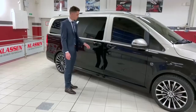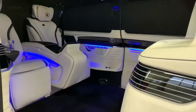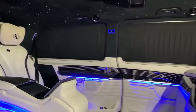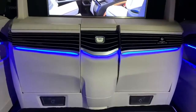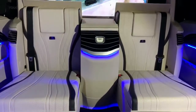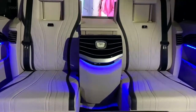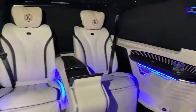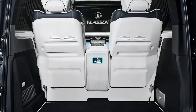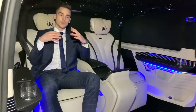And now I want to present you the interior. So when you open the door, a special side step is coming out, so it's easier to enter. Here in the interior we installed comfortable Maybach seats with the footrest, with the possibility to connect with the folding seat so you can transform it to a bed.